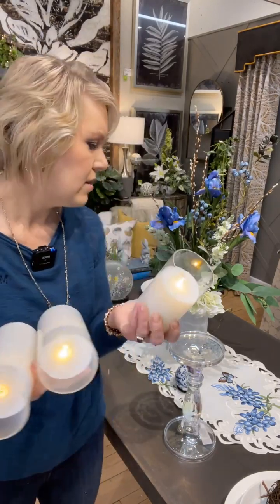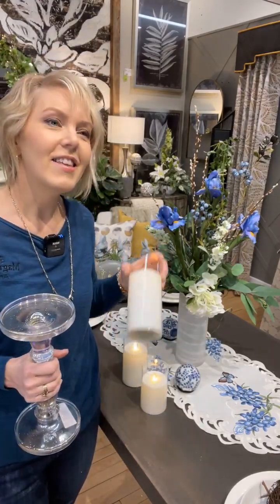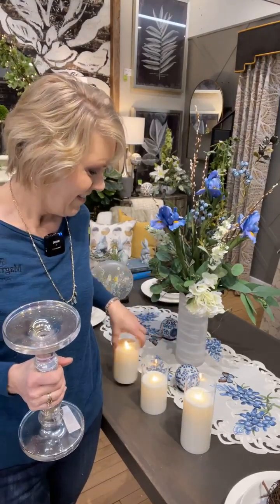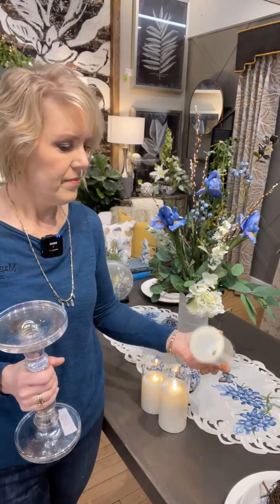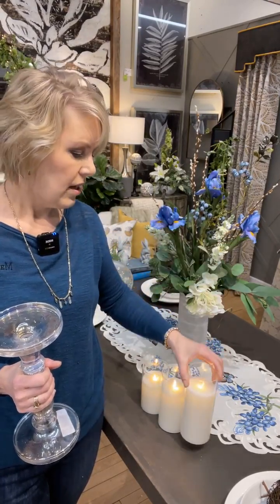We sell them and sell them and sell them, and they're going to be the colorway for a couple looks that I'm doing today. Yes, 5 inch, 6 inch, 7 inch, 3 inch diameter, and it's $79.50 for a 4-piece set. That is 3 candles and one remote. $79 is a great price.